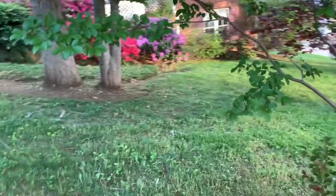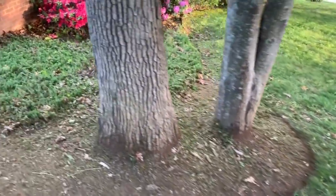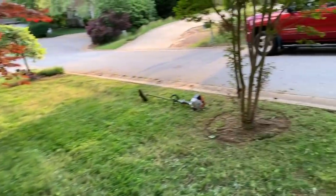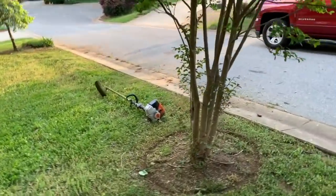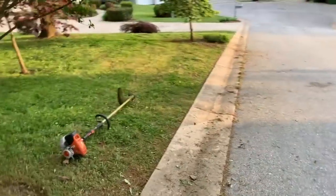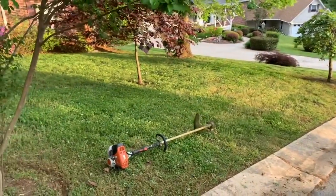I'm gonna blow all the leaves out of here. As you can see, they're all in here. So we're gonna blow and clean this out because we're gonna do mulch all in there. This is not a last-minute job, we knew it was on the schedule, but they're gonna get the house on the market, so we're gonna try to squeeze it in this week.